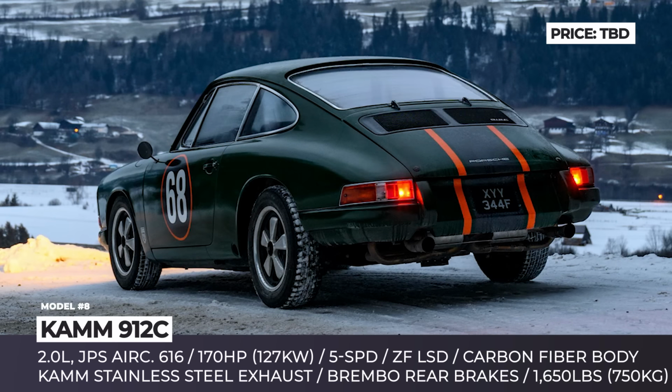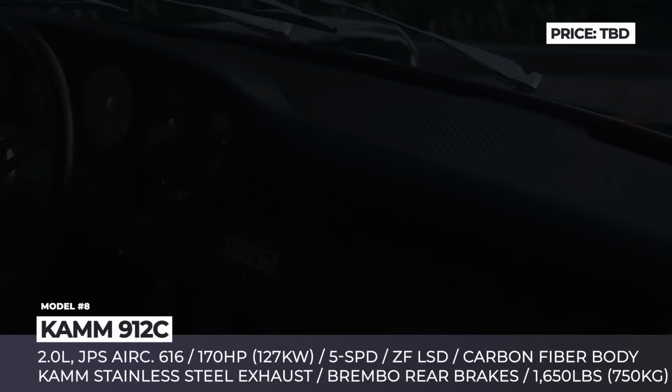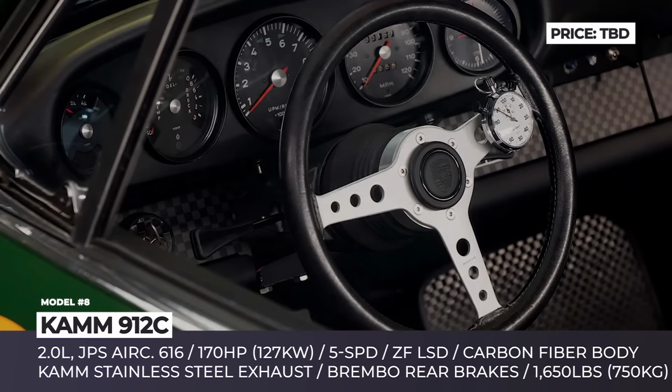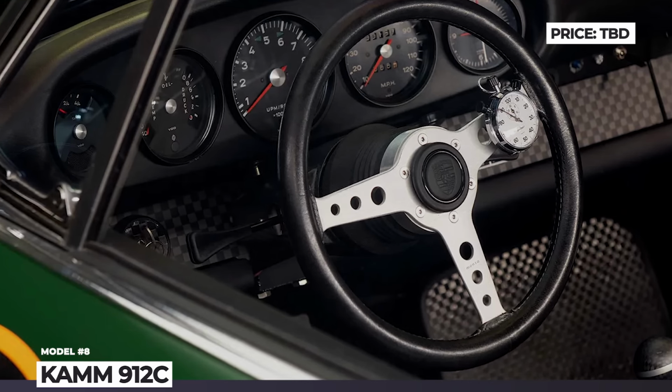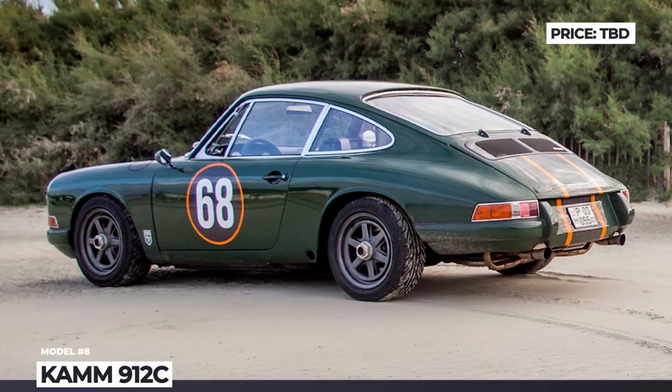The engine is not the old 1.6-liter, but a JPS-built 2-liter 4-cylinder with air cooling. It returns 170 horses, sent to the rear wheels through the stock 1960s 5-speed gearbox paired with a ZF limited slip differential and a hydraulic clutch by Porsche.